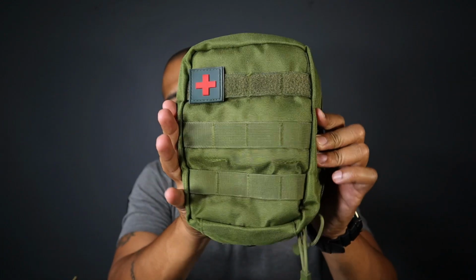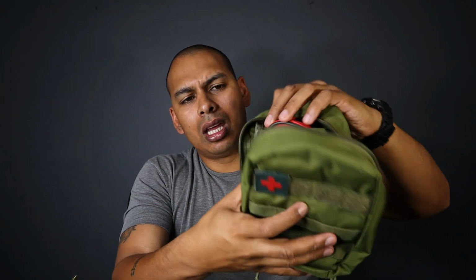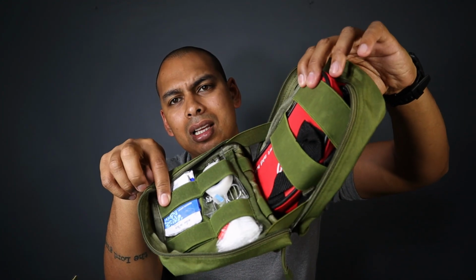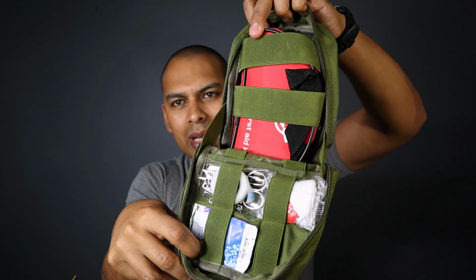Pouches. A man can never have too many pouches. These are from Blades and Outdoor. This is my medical pouch. It goes into my EDC backpack. And this is not my life-saving medical pouch. This is my ouchie medical pouch.